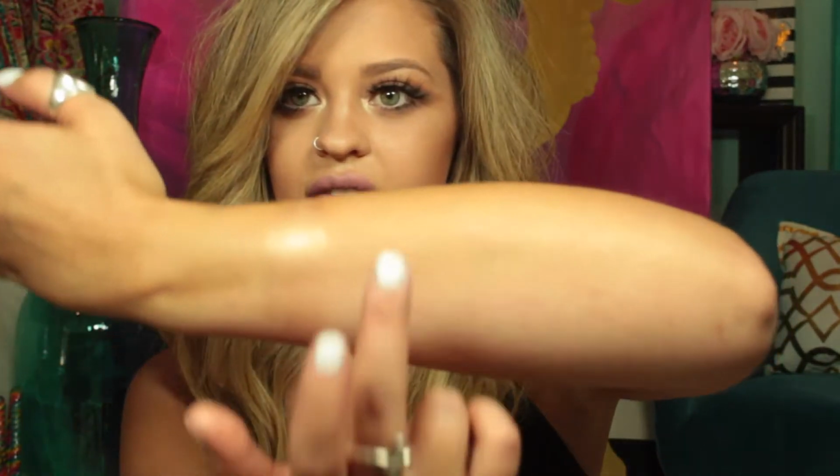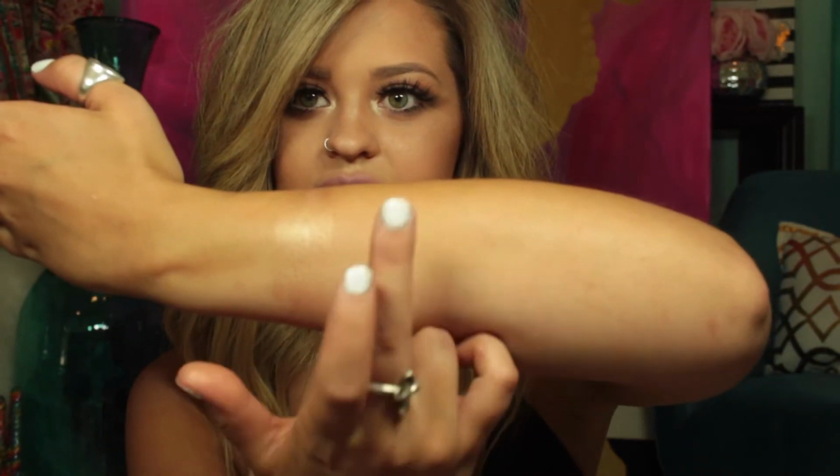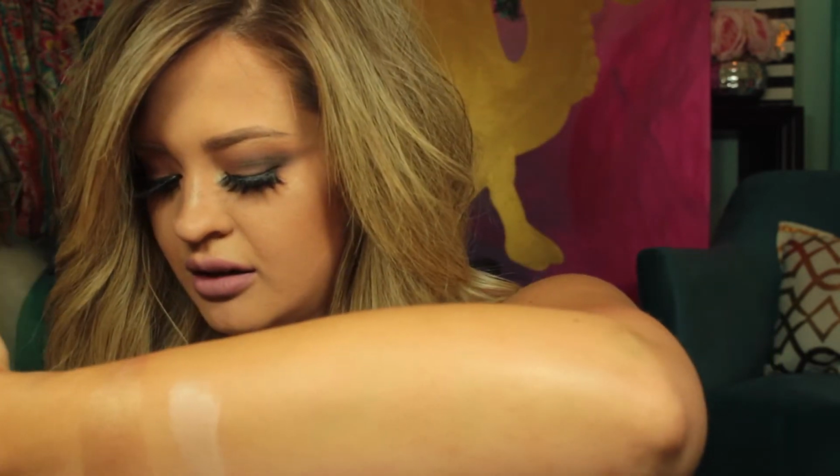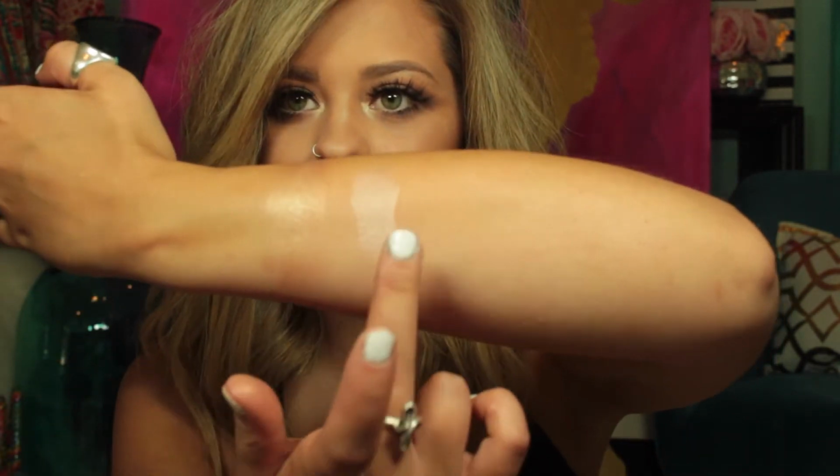This is going to be really good for all of you fair skin toned girls out there, because it's not as intense as other highlighters. This one is a little bit more subtle too, so I'll go ahead and swatch that one. So it's going right next to the Sunbeam. So you can tell it's super peachy. I'm trying to get a little bit more on there.